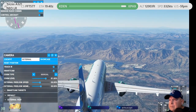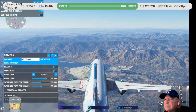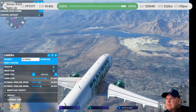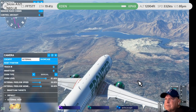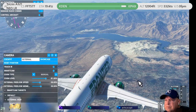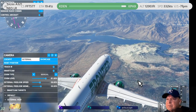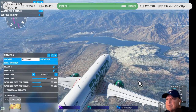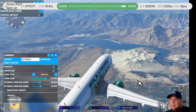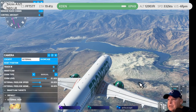Frontier 577 is 45 miles northeast with Gulf to land. Frontier 577, Phoenix Tower, expect less traffic, runway 8. Altimeter 29.902, wind 259. Fly less traffic, runway 8, Frontier 577. They're talking to us.